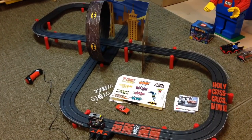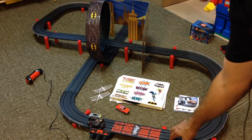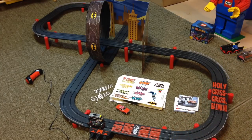So, you get 18 feet of track, you get the loop, and you get two really cool cars. The drawbacks to this set include that the track does not connect very well. It can separate real easy. It is a little more difficult to keep these cars on the track than other types of slot cars, like old Tyco type cars.